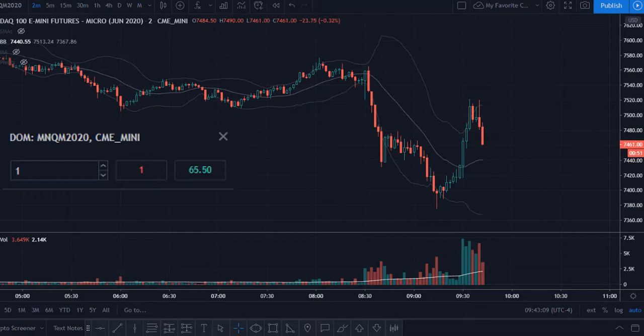Alright, so the sellers are now stepping in. If you take a look at the volume here, we're getting very high volume on this candlestick. And so I'm going to continue to hold this final contract to see if we can get some continuation to the downside.